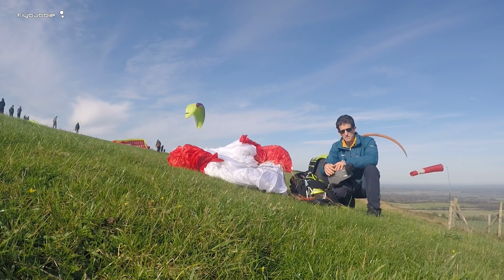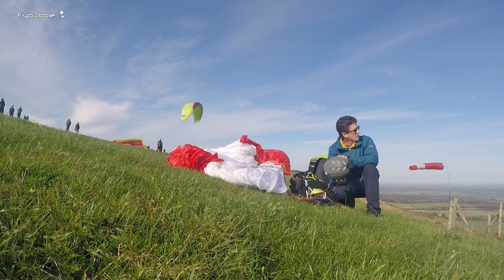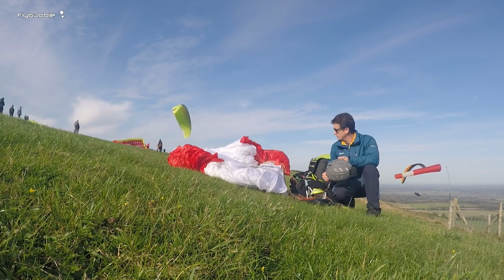Also just to give the other guys a bit of space while they're launching. But don't be worried about being close to things when it's windy if you're on the downwind side of them, not on the upwind side.